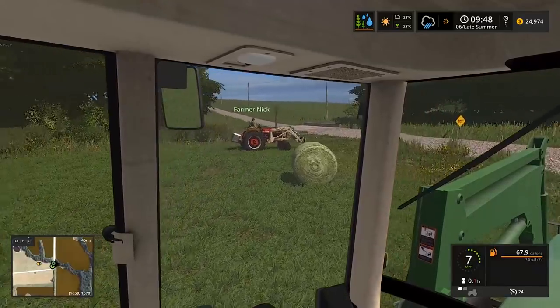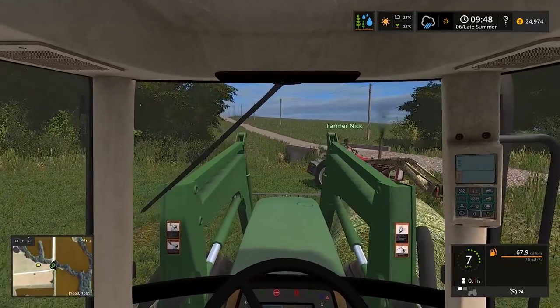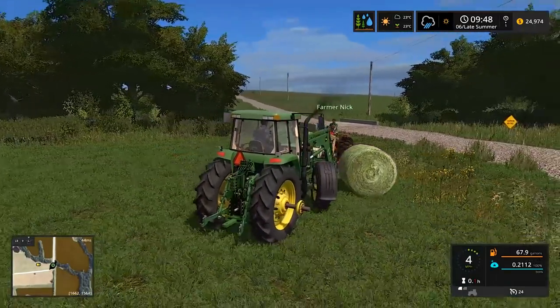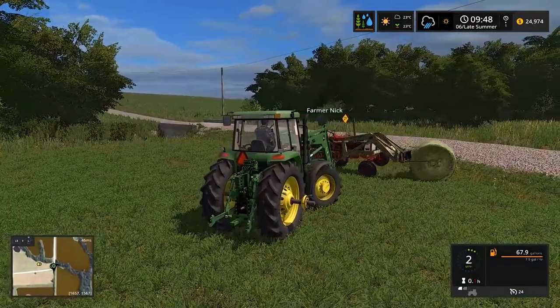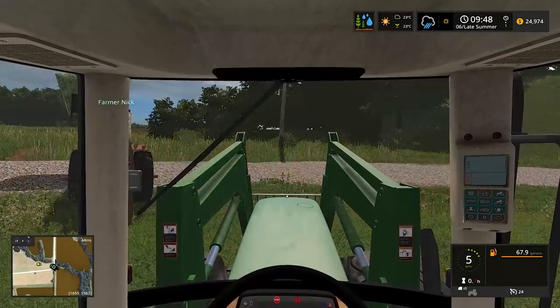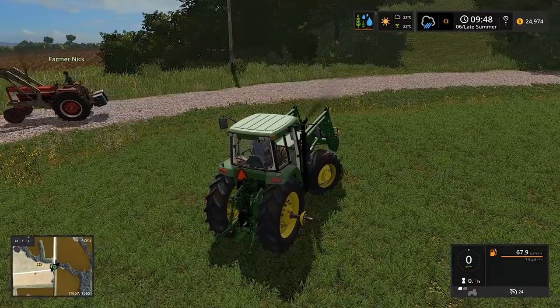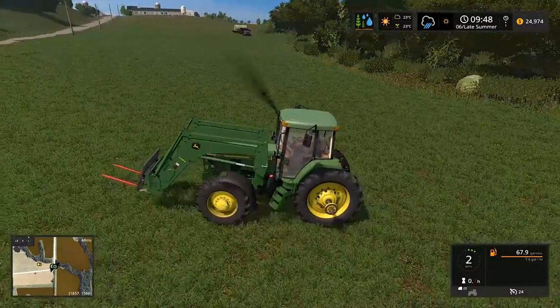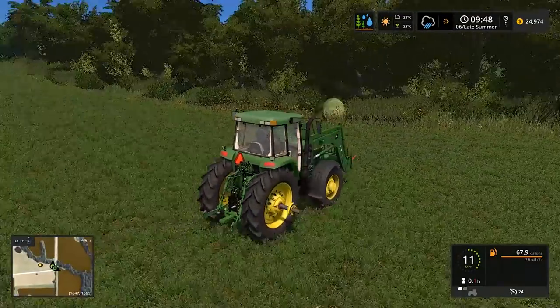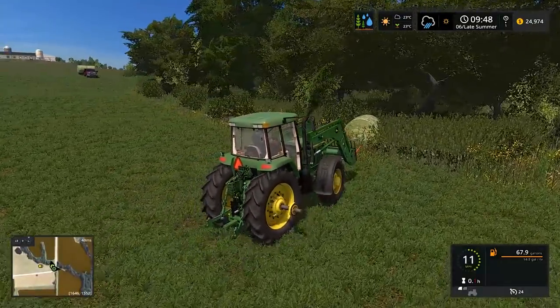Don't you dare take my bale. No. Oh, shoot. I missed it. Back up, man. Get away from him. Oh, shoot. He's got her. Okay, I'm going to try to play realistic. I heard him coming in. I was like, get away from my bale, boy. Okay, there's one more over here. He didn't see this one, though. Watch him sneak in and take this bale, too. Nah, he can't beat me to her.